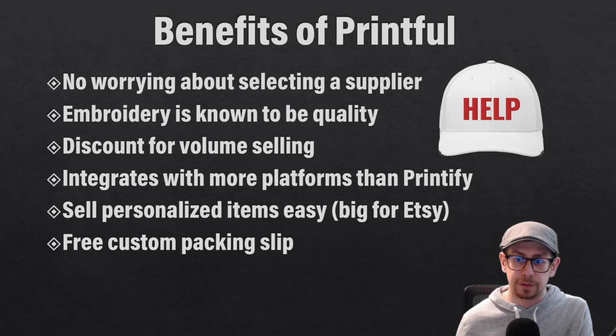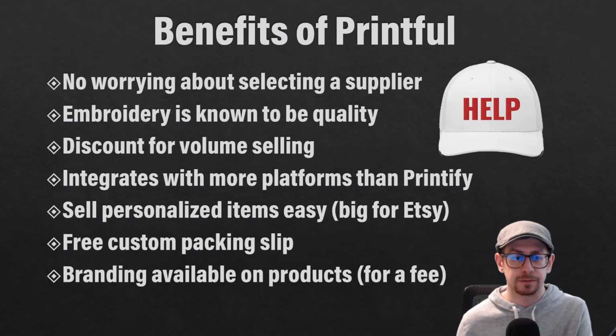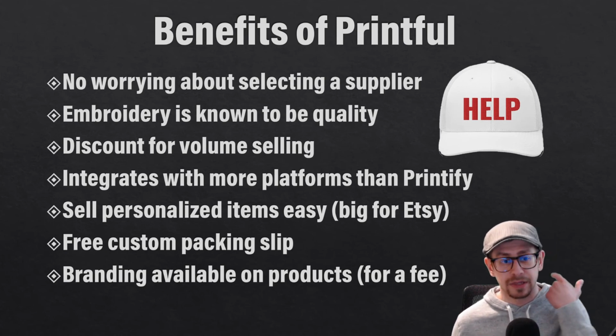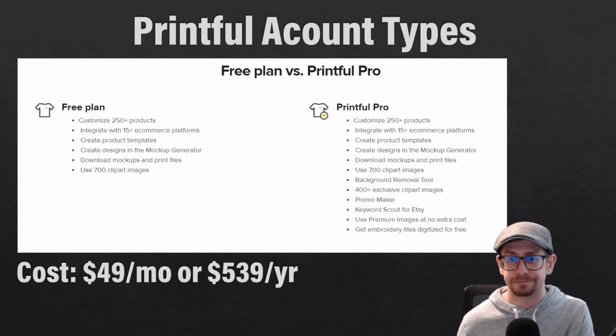The Printful packing slip enables you to have your logo on it for free and also do free gift messages, which Etsy customers do appreciate. So that's nice too. Lastly, if you want to pay the fee for it, they offer you the ability to put your brand on products, like the label inside the shirt could be printed with your logo if that's something you're interested in doing.